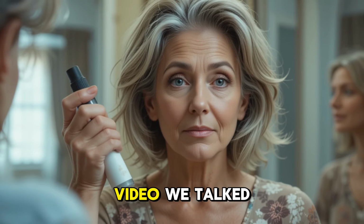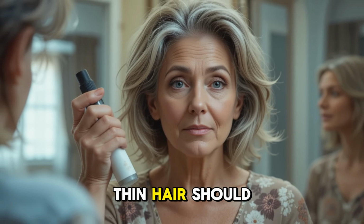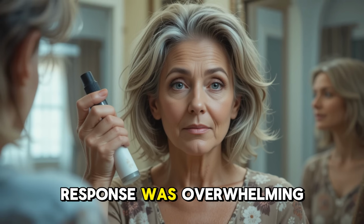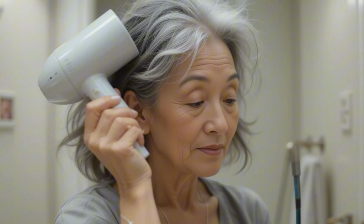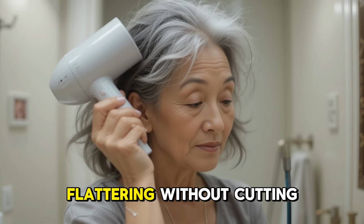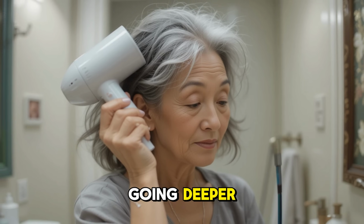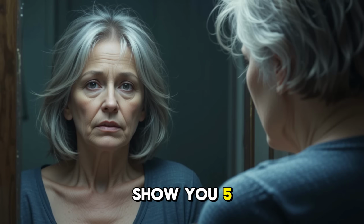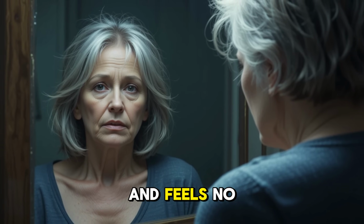In our last video, we talked about 4 essential steps that every woman with fine, thin hair should know, and the response was overwhelming. Thank you for that, but so many of you asked, what else can I do to make my hair look fuller, softer, and more flattering without cutting it? So today, we're going deeper. I'm going to show you 5 styling techniques that will completely change the way your hair looks and feels.